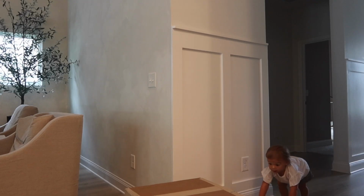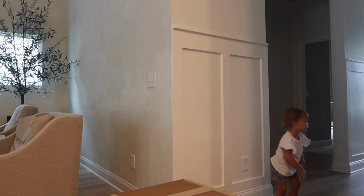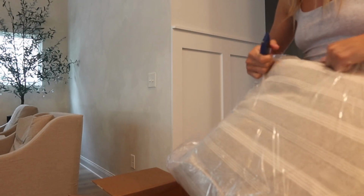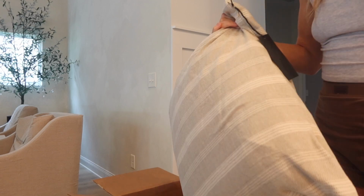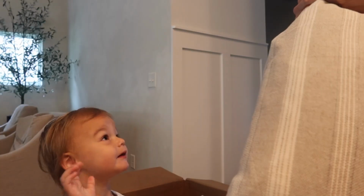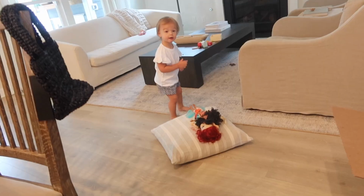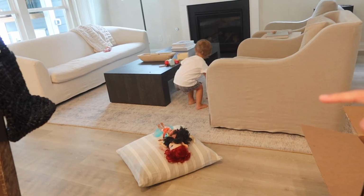Where's the box cutter? Good girl. I got these new pillows from Jenny King for the living room. These are insane. They're bigger than I thought. It has both tones, the chair tones and the couch tones in them.